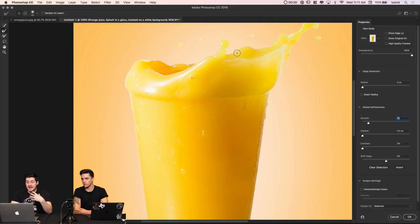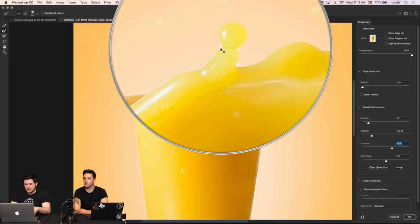So one cool trick that you can do here in Select and Mask for cleaning up straight edges is to increase feathering a bit, maybe like 3-4 pixels, maybe even more, and then just drag that contrast slider up and keep dragging it up until you see the majority of those white bits going away. So you can see here, if I bring this back up, there's still a little bit we need to clean up, right?